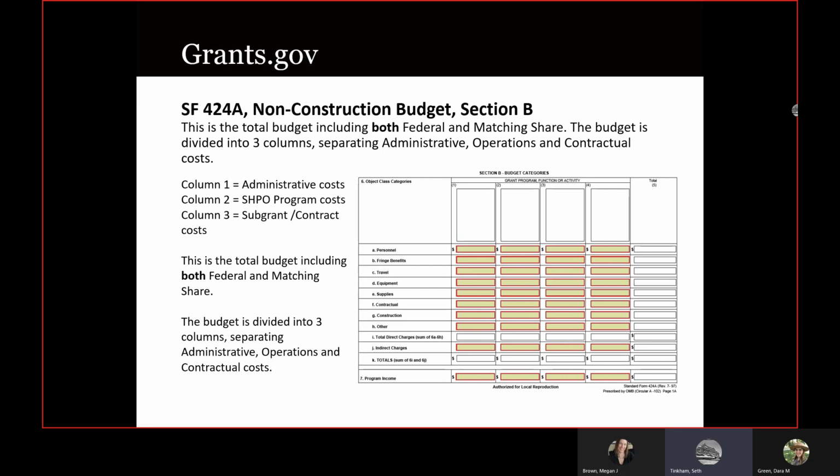And this is the budget breakdown where you're telling us how you're going to be spending the money. Section B, this budget categories page, is both your federal share and your non-federal share. So it includes all of your funding, and it is broken down into 3 broad categories. The categories that we have assigned are administrative costs, which go in the first column, your in-house SHPO program costs, what it costs you to do the things we ask you to do, in column 2, and then column 3 is subgrants and contracts.